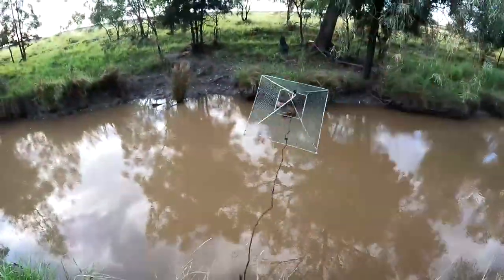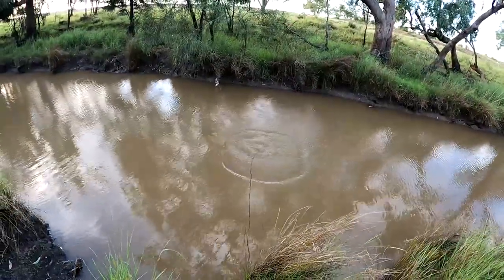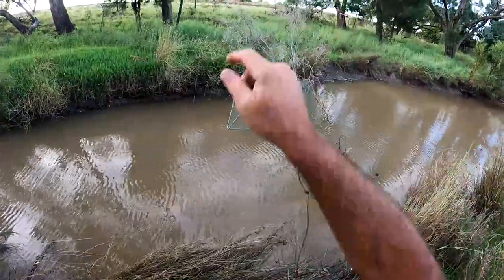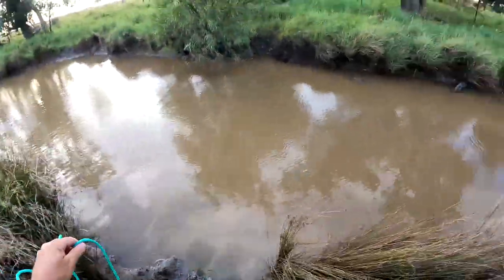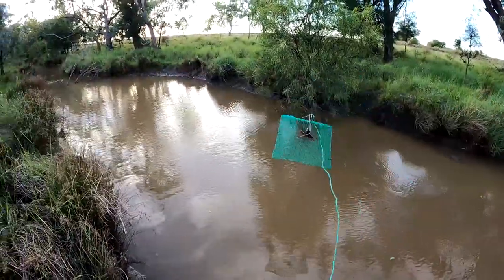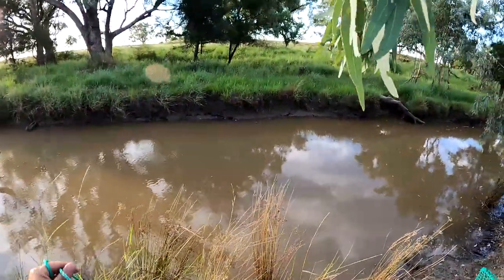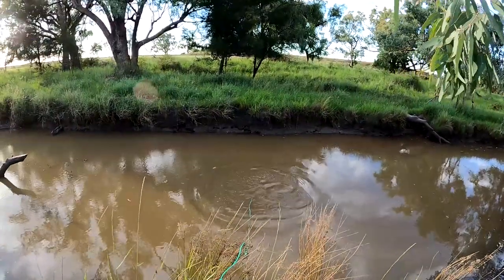Trap number one can go right there. Trap number two, I'll try and get out there near those sticks. Beautiful. Trap number four, I reckon this probably looks like the best spot right here. And this last trap, trap number five, you can go right in the middle.